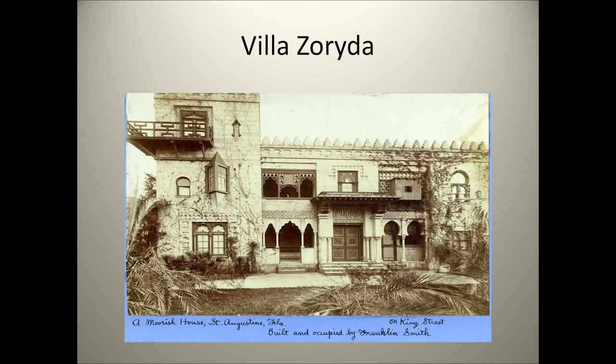So here's the Villa Zoraida before it became a tourist attraction. This is when Franklin W. Smith was living in there. It's built out of poured concrete, and that's where Henry Flagler got the idea for using poured concrete here in Ponce de Leon. So it shows it's a little worse for the wear, but that's the way St. Augustine was. I guess somebody might say it was sort of a shabby chic little town.